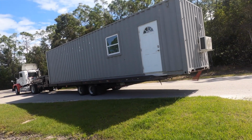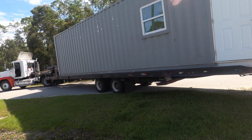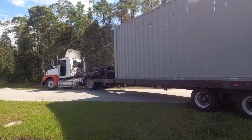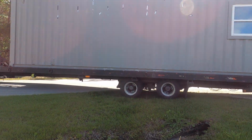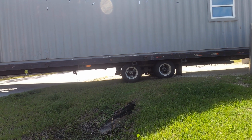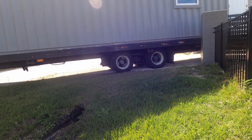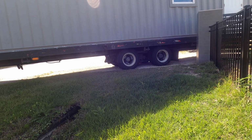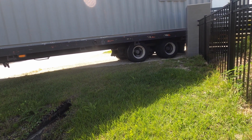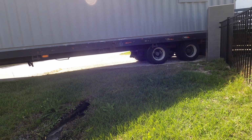Guy's got mad skills. Is that just for weight distribution? But I have to put it back, so if I leave it like that, I'll hit this side. I got ya. That's cool.